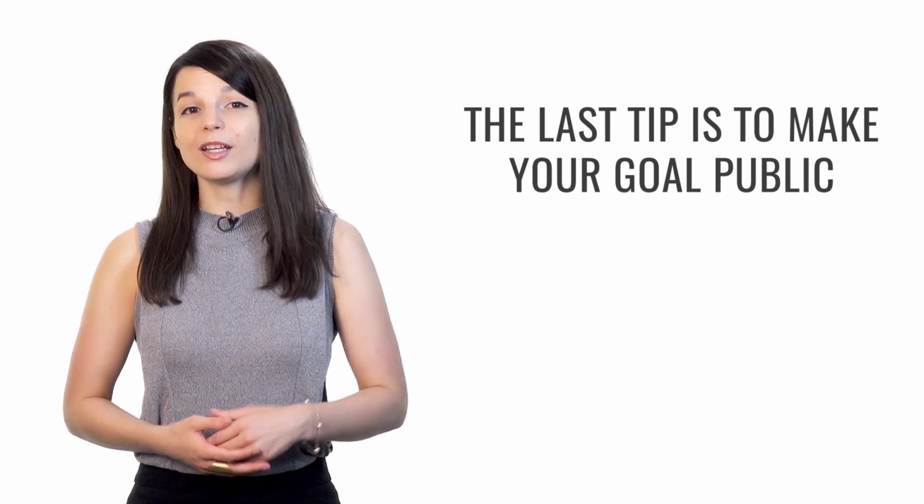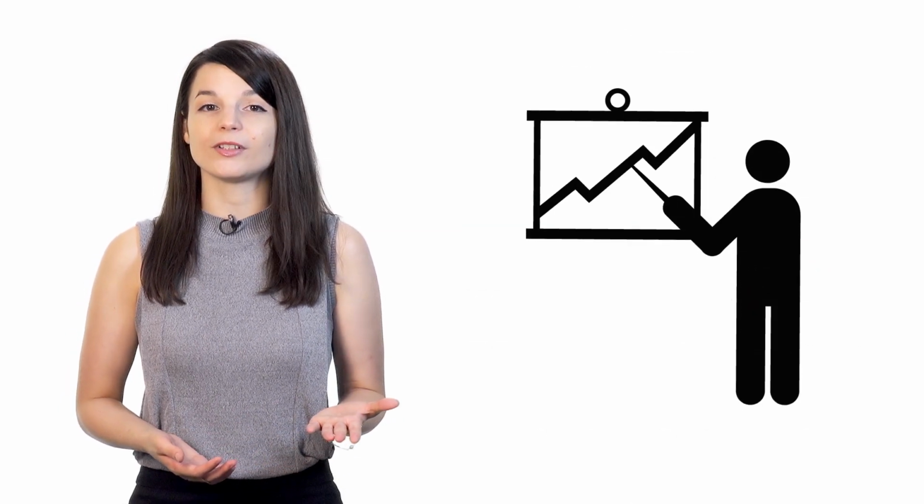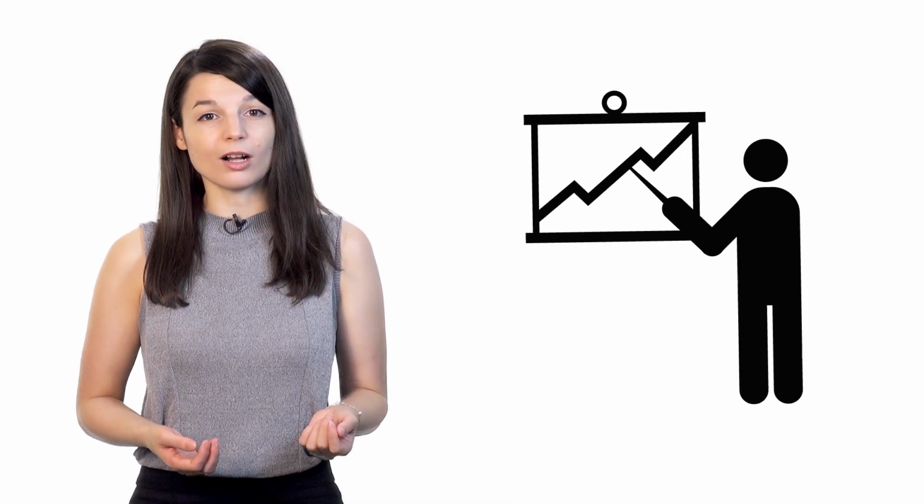The last tip is to make your goal public. Share your goal. Tell people about your goal. For example, if you want to give a business presentation in your target language this year, then tell your colleagues or your boss about it. Some people may find what you're doing interesting, and they can support you.